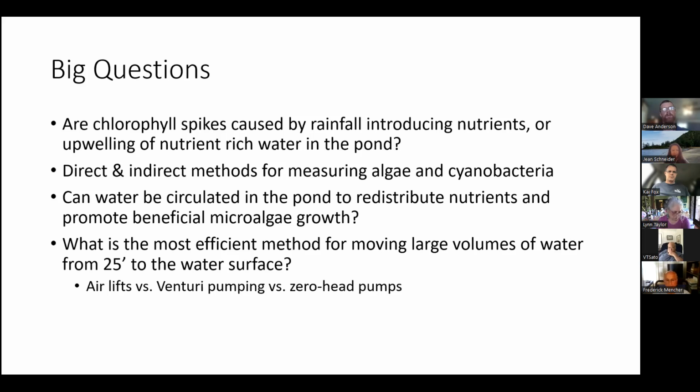So what I would love to hear thoughts about, besides just the general ideas of this, are what are direct and indirect methods for measuring algae and for measuring cyanobacteria. We are not a super highly funded company, so we're looking for low cost ways, even if they are indirect. Right now, we're trying to measure microalgae based on dissolved oxygen overnight. You know, we'll see it drop if the algae's going up in the pond, but that's not really a perfect measurement. And I have no idea how to measure cyanobacteria in any way at all.